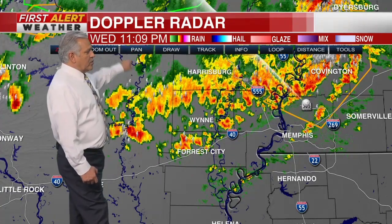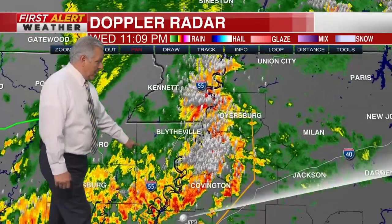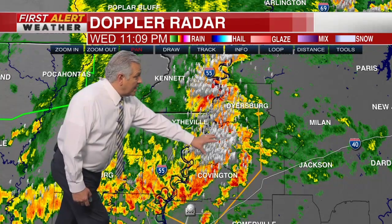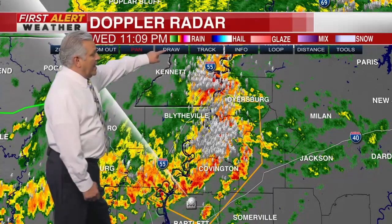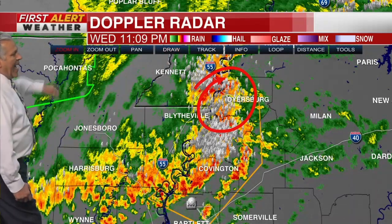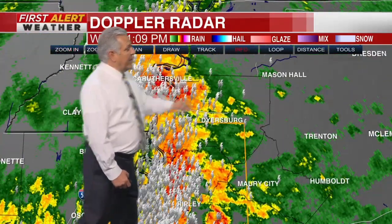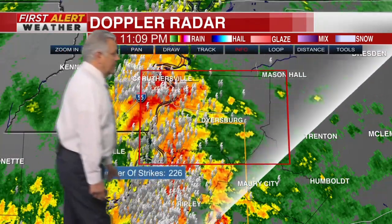But it looks like for the most part, the strongest, the meanest portion of this cell is right here, coming through Tipton and Lauderdale counties. Now, the National Weather Service did just issue a special weather statement about the northern portion of the storm coming through Dyersburg right now. Let me zoom into that, because in Dyer County, Dyersburg, it's getting loud up there. There's a lot of lightning with this.